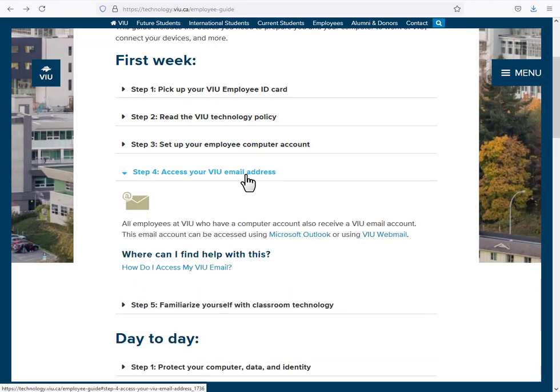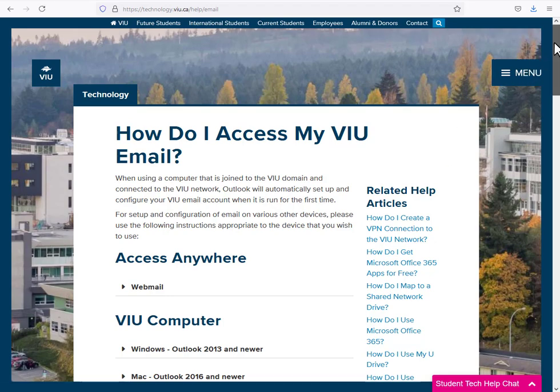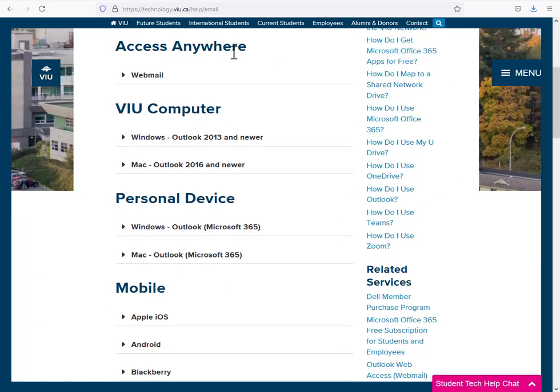Your VIU email address should be used for all official VIU business. You can access it via your internet or web browser, or you can use the Outlook app installed on your computer. You will need your VIU computer account to sign in and access your VIU email address. For more information about how to access your VIU email address, click on How do I access my VIU email? This page will provide information on how to access your email anywhere via webmail, using the Outlook app on a VIU computer, and using the Outlook app on a personal device.